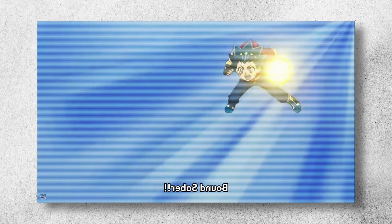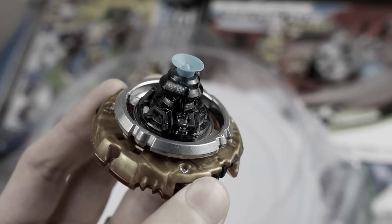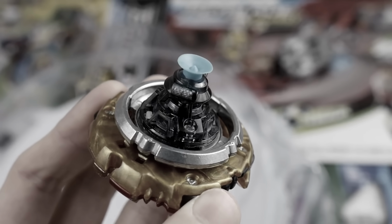Cool in the anime, of course. Kind of useless fun in real life. Beyblade Burst has a ton of weird gimmicks and ideas. Some of them work, and some of them don't. There's so many, in fact, I'll probably have to make a second Weird Beyblades video just to go over them all. First one on the list, though, would definitely be the Quest Suction Cup Driver.